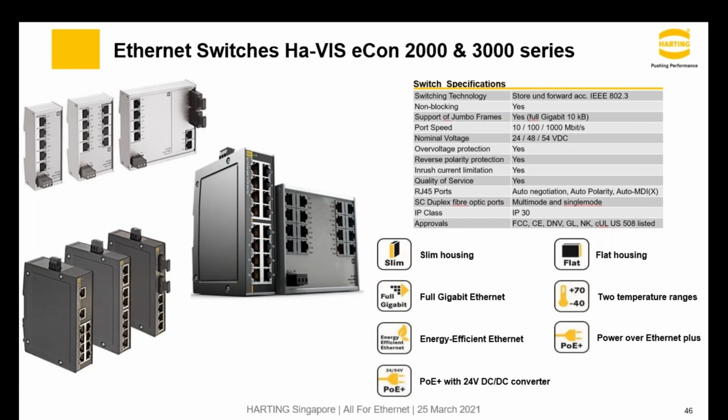For general usage, the 2000 and 3000 series, we have them in the flat housing as well as the slim housing form factor. They are good for full gigabit Ethernet, and they support jumbo frame applications, which is very good in case you're transmitting IP camera signal or some machine vision application. You do not need to worry that the switch is unable to support it, because of the jumbo frame feature.